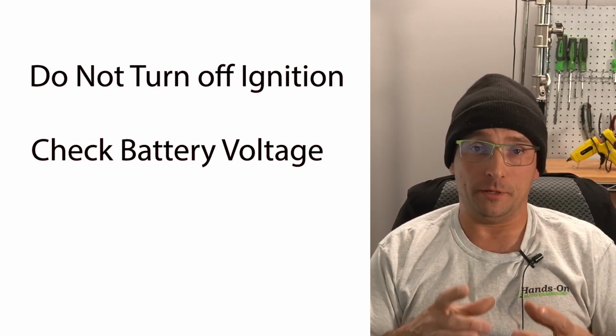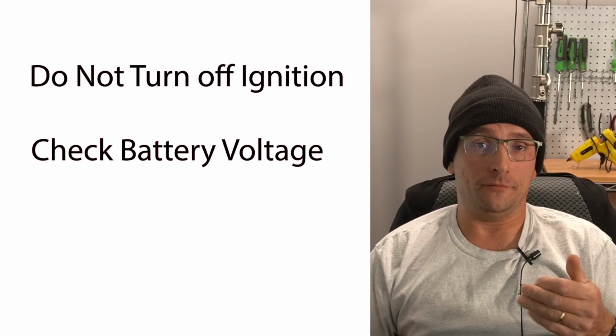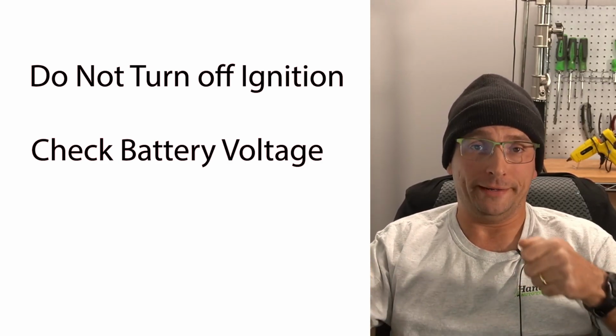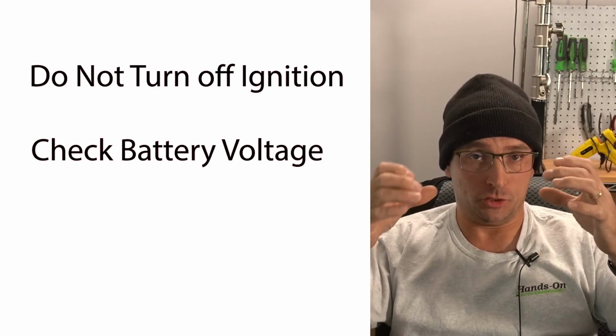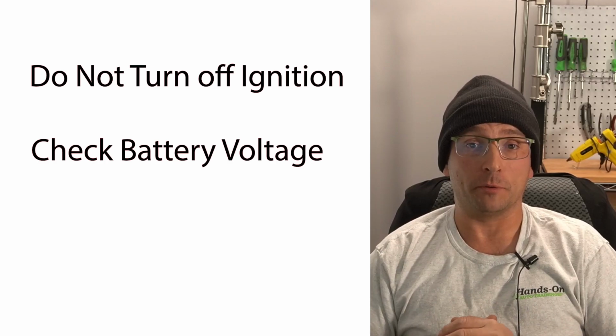Guys, I carry a multimeter in my little diagnostic programming bag that goes with me everywhere, and if I ever have the slightest bit of question, I'll actually test at the battery or at two different points away from my charger connectors just to make sure the vehicle battery has proper voltage.